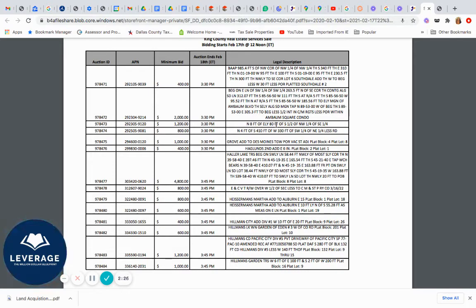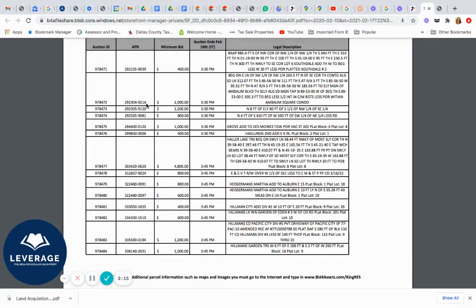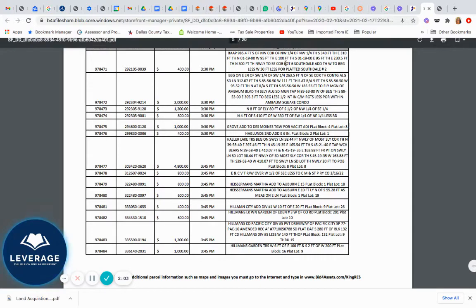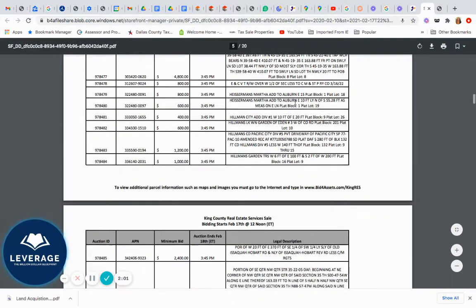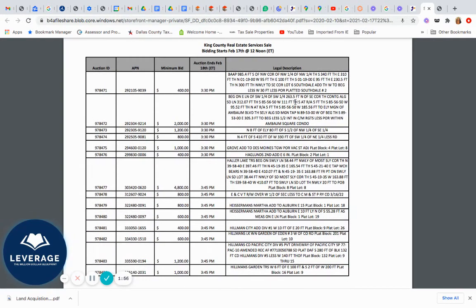Sometimes you can Google the legal description by copying and pasting, or you can go to the county and look up the APN number, which is right here. So there are several different ways you can find the property address. And that's just the start of finding out the true value of these properties. Some of these properties will not have addresses. They'll just have the legal description. I'll be honest with you, when I first started, all I purchased was land. And I don't believe God's going to be building any more land these days.